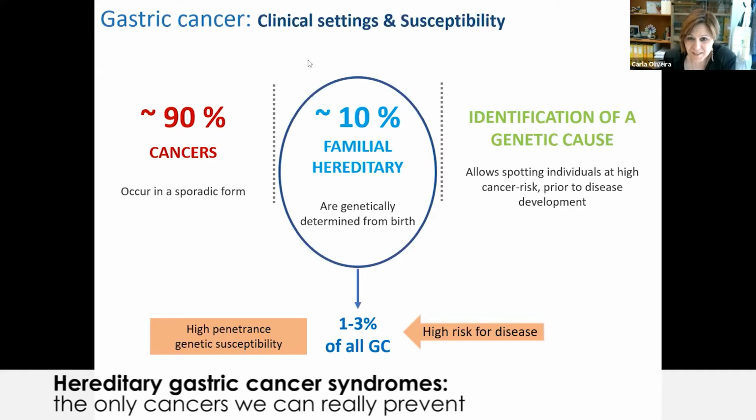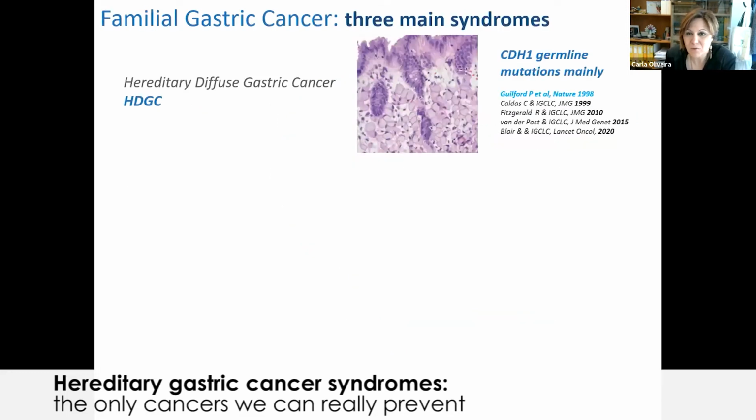The bad thing is that from these 10%, we only know the reason, the genetic defect, in nearly 1 to 3% of all cancers. And in these people, they will have high risk of disease, and they will have a high penetrance genetic susceptibility, which is a mutation that is in the DNA. So I would like to present you the three main syndromes that we know in gastric cancer.